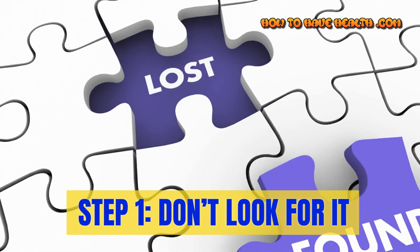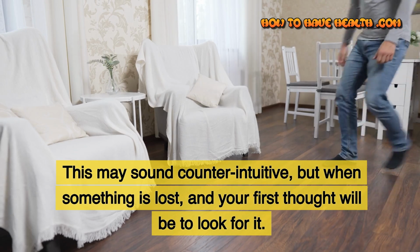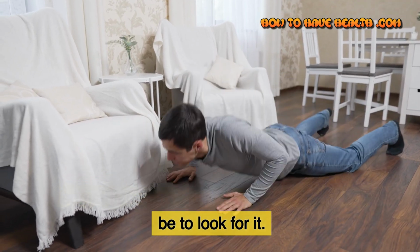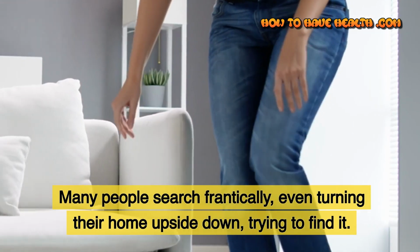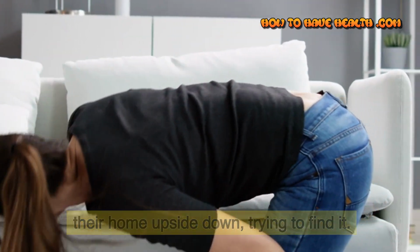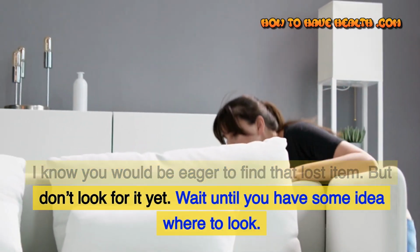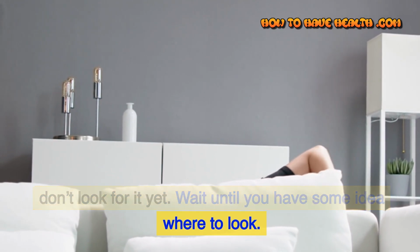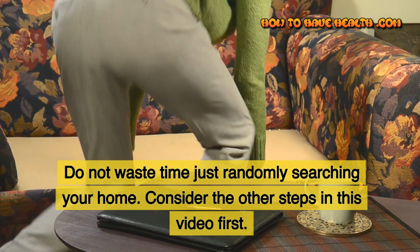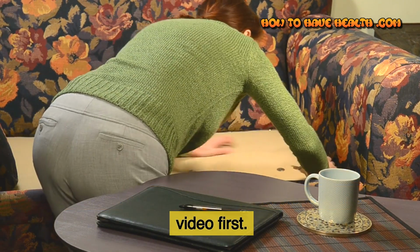Step 1. Don't look for it. This may sound counterintuitive, but when something is lost, your first thought will be to look for it. Many people search frantically, even turning their home upside down, trying to find it. I know you would be eager to find that lost item, but don't look for it yet. Wait until you have some idea where to look. Do not waste time just randomly searching your home. Consider the other steps in this video first.